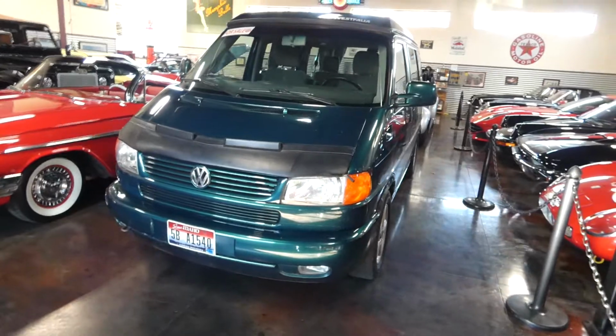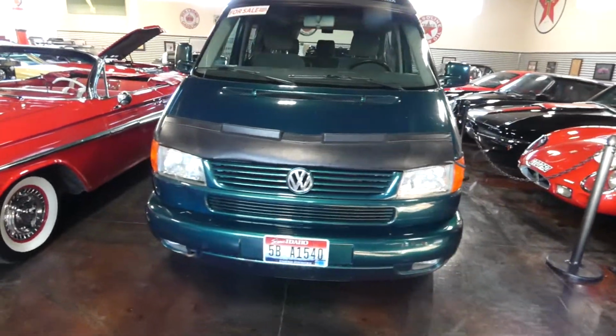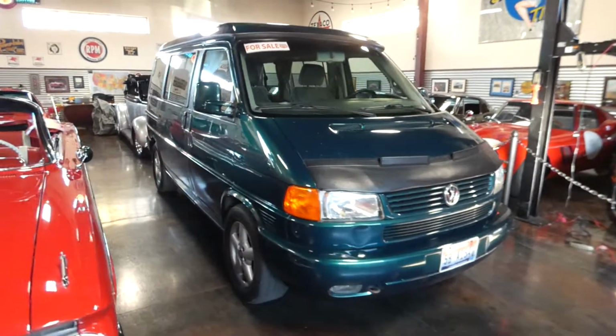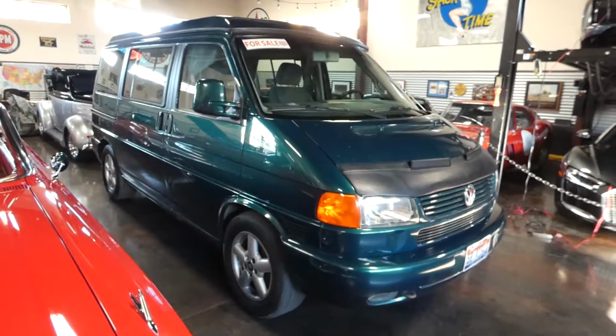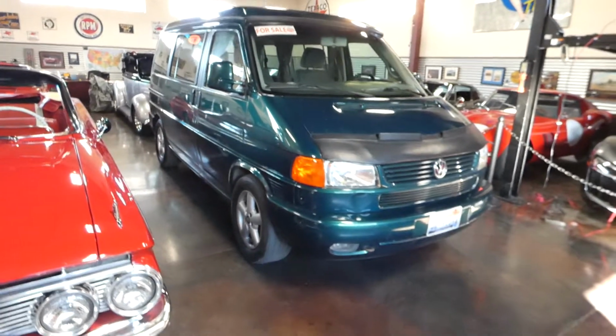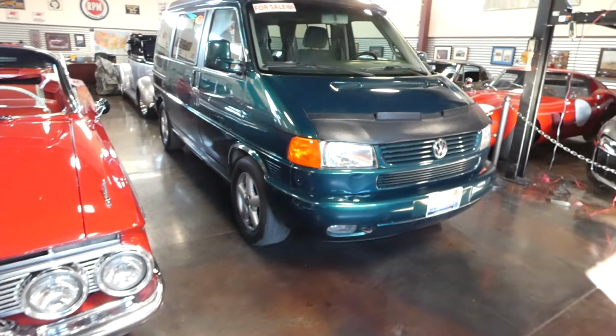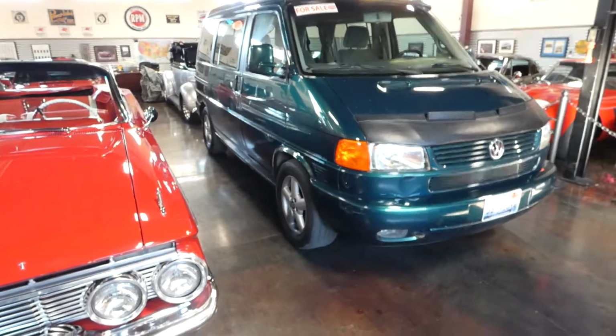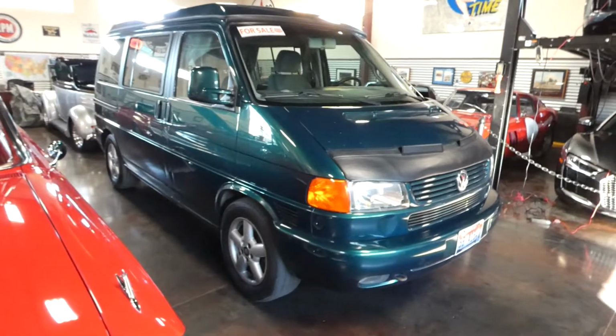In front of us is a 2002 Eurovan, VW Eurovan. It's got the 2.8 V6 in it, just under 127,000 miles. It's like 126.9 and some change, so getting very close to 127.